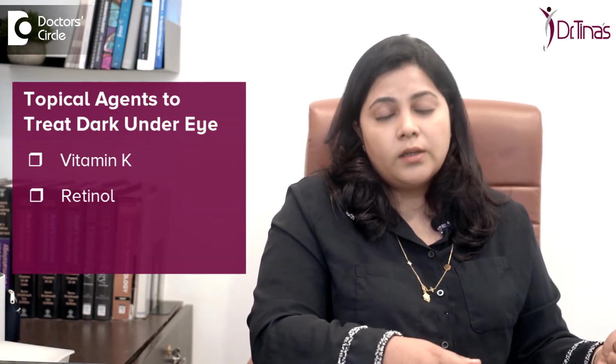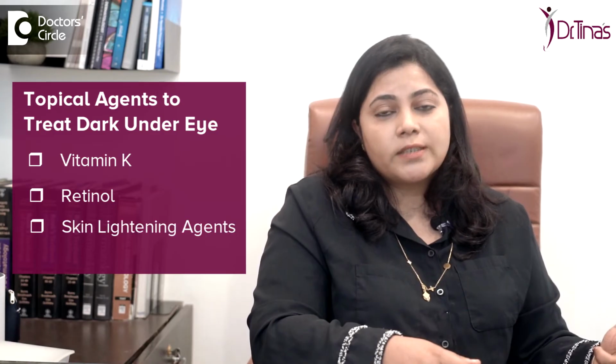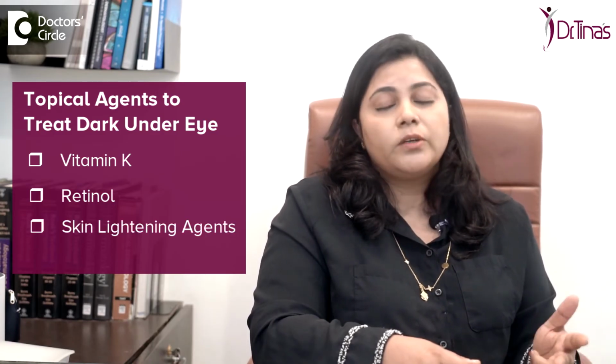So when you come into a clinic with a dermatologist to check for this area, as I already told you, we evaluate on these 3 parameters, that is the texture, the pigment, and the depth. And we start with applications. In my practice, I find the application of vitamin K, retinol, and certain skin lightening agents, done correctly for a period of 3 to 6 months, with underlying issues also being treated, people do see some efficient changes. If they are not visibly seeing the changes, the next step would be an intervention.